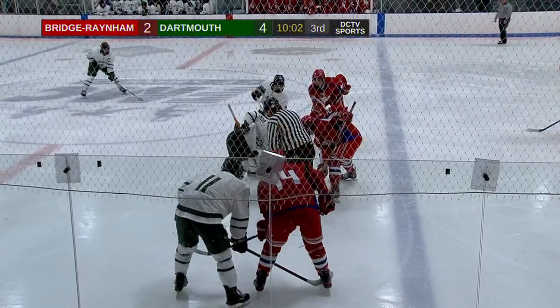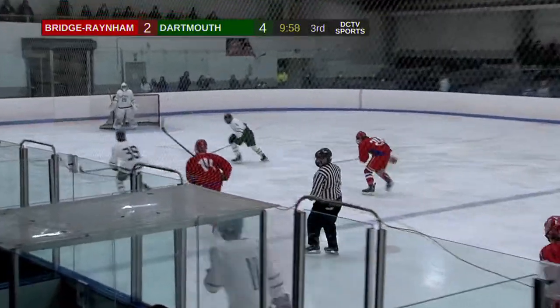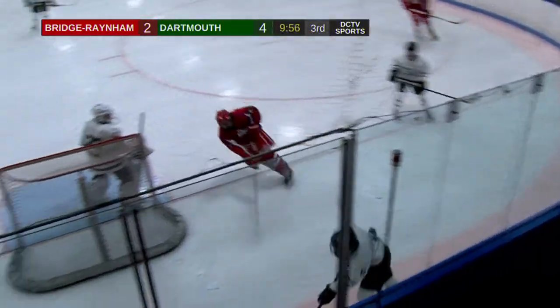Bridgewater-Raynham turning up the heat a little bit there. Had territorial play for about a minute 30, but was unable to convert. Yeah, and right after a crucial penalty kill by Dartmouth as well.